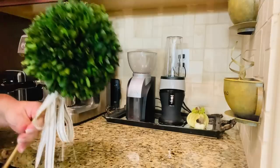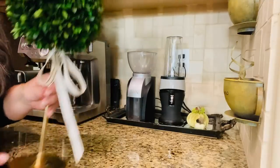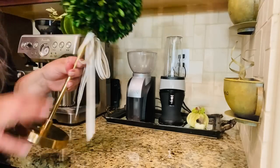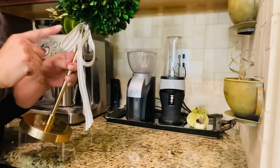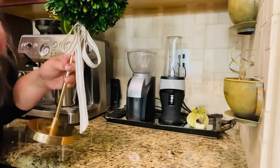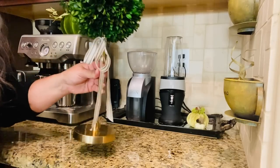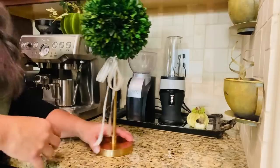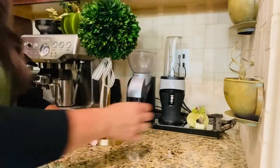I decided I want to add in this topiary ball. It is actually just a ball that I hot glued to a candlestick, and then I tied a small piece of ribbon around it that I used over on our dining room table to kind of bring those two spaces together. I think I'm gonna prop this up there on the tray as well.